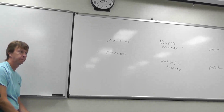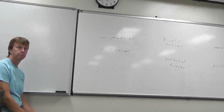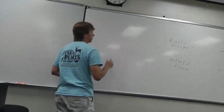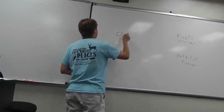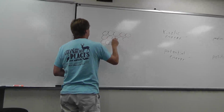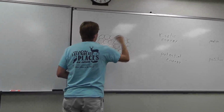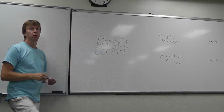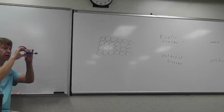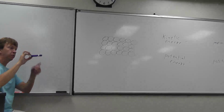Before I change the mic. Because neither one of those is good enough for chemistry. All right. When we're talking about kinetic energy in the chemical sense, let's say that those are the atoms that make up this marker. This marker's not a single object if you think about it on the molecular level. There's zillions and zillions of little atoms there, crammed shoulder to shoulder, locked rigidly in position, because this is a solid.